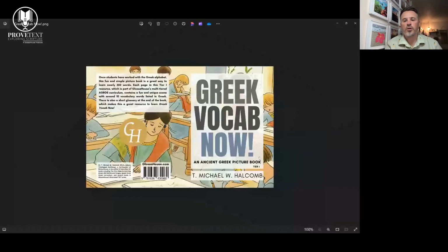It's called Greek Vocab Now. Greek Vocab Now. And the subtitle for the book is An Ancient Greek Picture Book. This is in the Agros Tier 1 series for Glossa House. And really what this is, is a picture book.